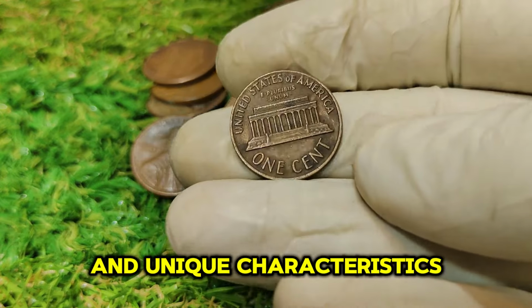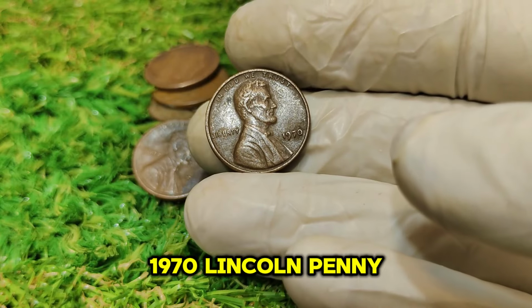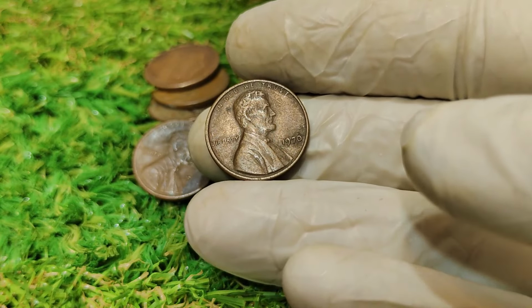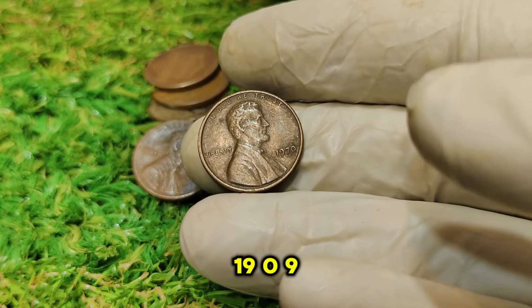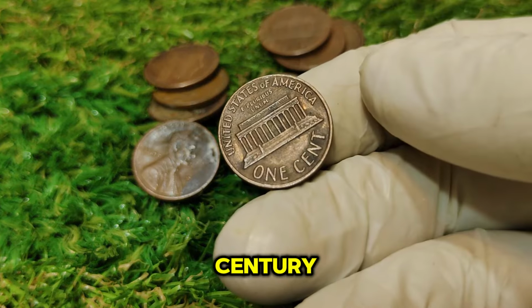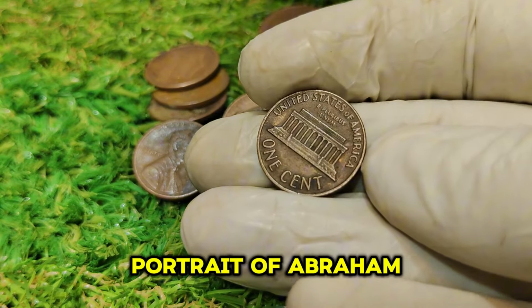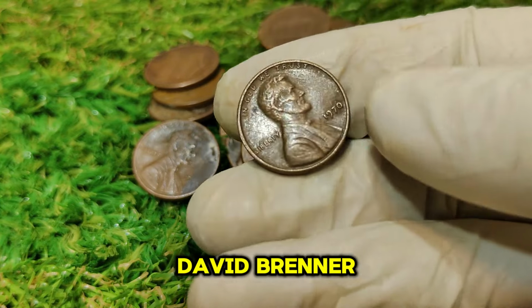To understand the value of the 1970 Lincoln penny, let's start with a bit of history. The Lincoln penny, first minted in 1909, has been a staple of American currency for over a century. The 1970 version was part of the series featuring the familiar portrait of Abraham Lincoln designed by Victor David Brenner.